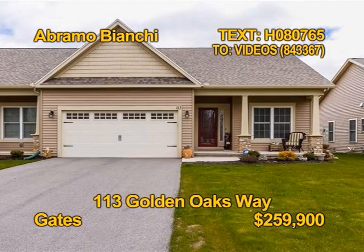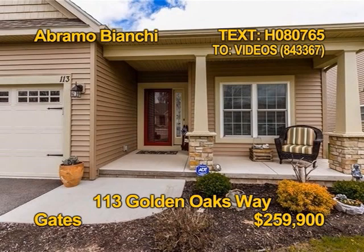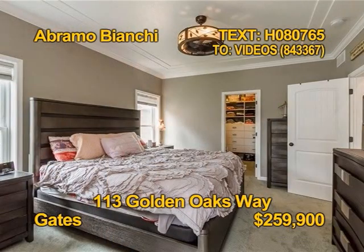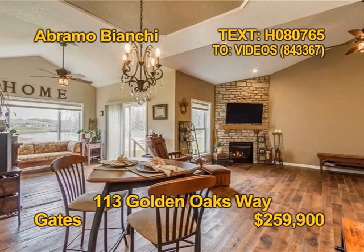Here's a home in like-new condition in Gates with all your paid-for upgrades. Enjoy the outdoors on a relaxing front porch. Superb finishes include hardwood flooring, tile baths, and custom trim throughout. You'll find 2 bedrooms and 2 full baths. The kitchen features granite tops. Appliances include a microwave, dishwasher, and refrigerator. Contact Brown Bianchi for all the details.